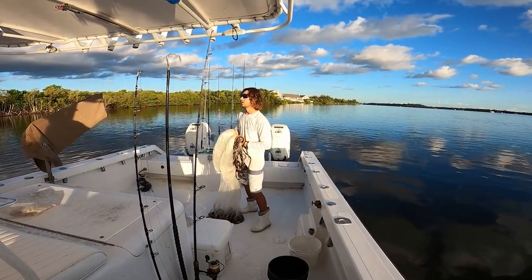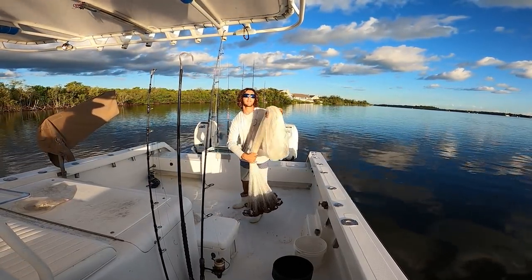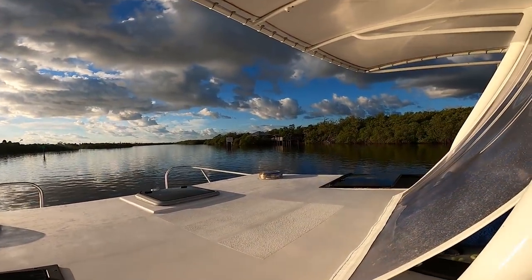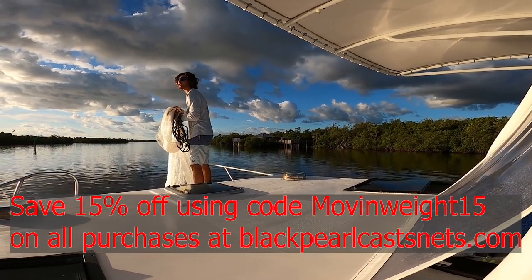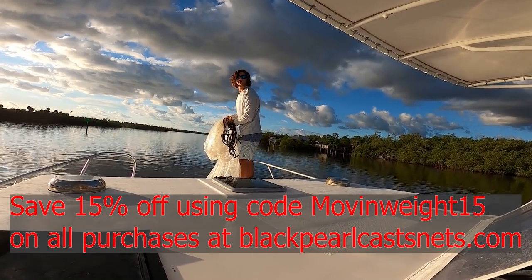Where do you want to throw, Moses? I'll throw off the bow, off the right side. So I'm going to get up there and Forrest is going to film. Enjoy some nice mahi-mahi debris. You guys already know I'm throwing my 11.5-foot Black Pearl cast net, half-inch mesh on these finger mullet. And Chief loves these nets, he really does.